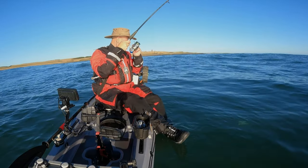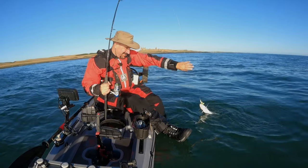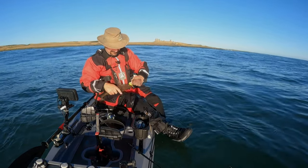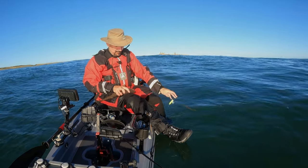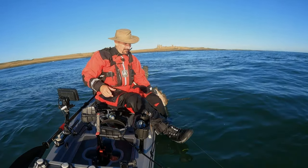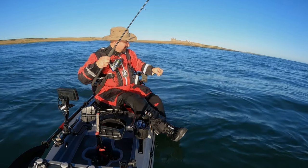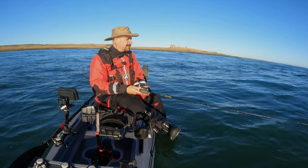Let's get this up. It's another codling. Get in. Oh, I love it. Let's get you out, mate. Let's get you unhooked. There we go. A little bit smaller than the last one, but beautiful fish nonetheless. Let's check that lure and we'll get back down there. I might drift this little bit of ground again, I think, because it seems to have been doing all right, doesn't it?